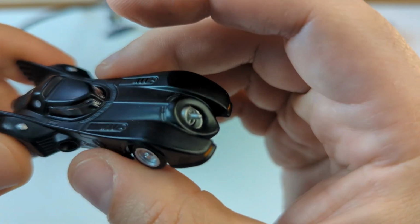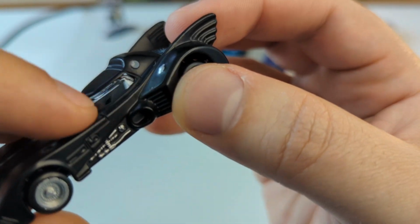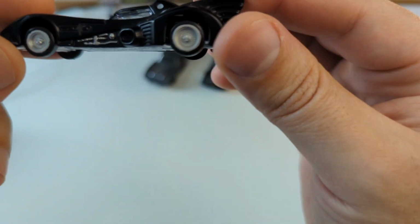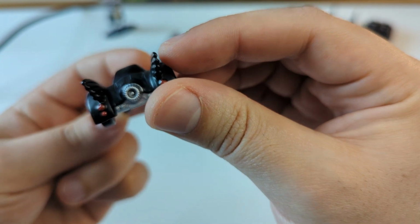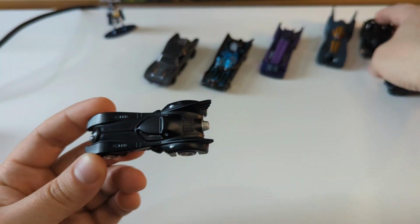So it looks like this one is better than the Tumbler. And the plastic is more clear here, and it goes all the way around where the windows are supposed to be. That looks pretty good to me. I like this car. Now this, again, was the same price as the other one. So I paid around $10 for this one and around $10 for that one.